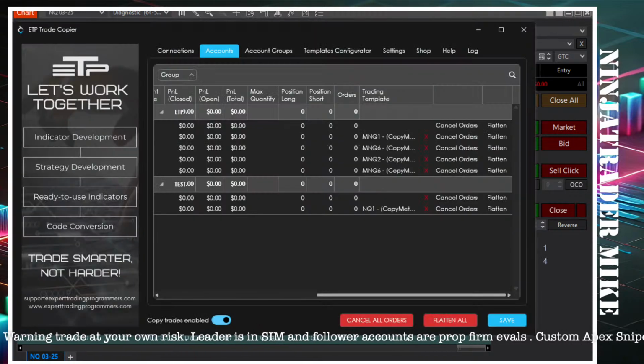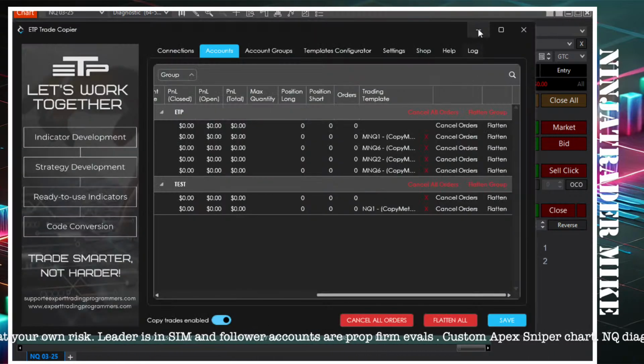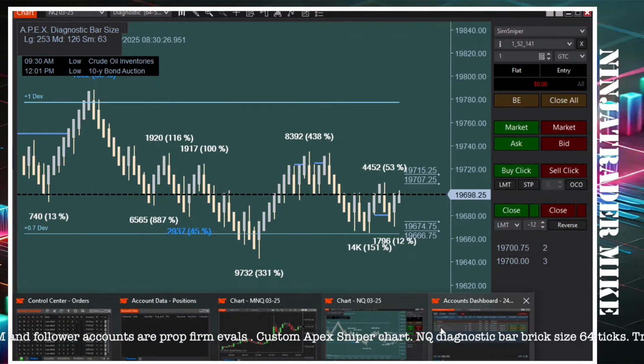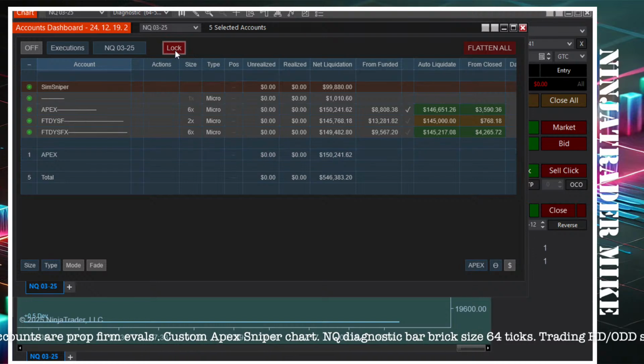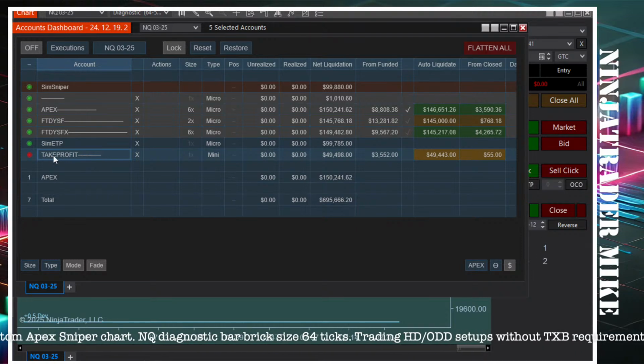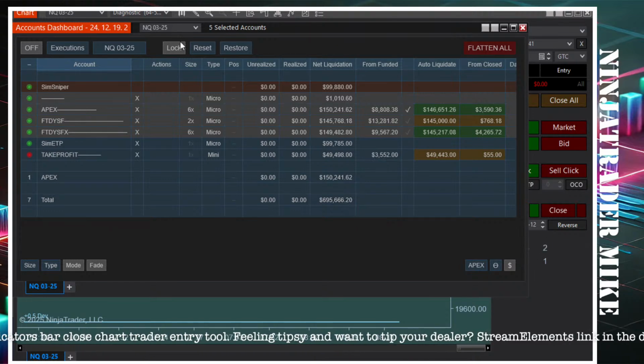All right. Copy trades on. So yesterday was the first day that I stopped using the take profit. It only had 55 from the drawdown, apparently. I don't know if that's completely correct on this one, but it expires Friday. It was free for 60 days, and I'm not paying for renewal.